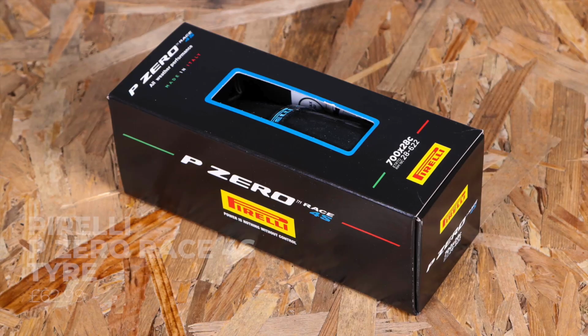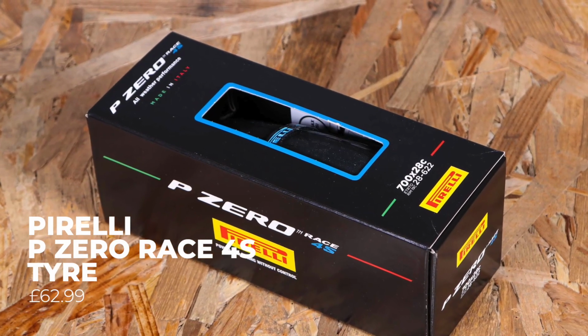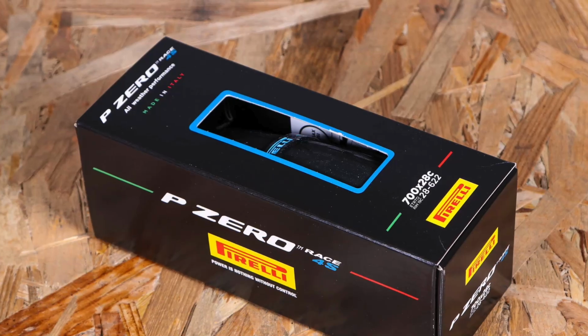Well, first we've got these Pirelli P Zero Race 4S road tyres. These impressed us with their grip in mixed conditions while still feeling pretty quick. If you want a summer tyre feel all year round, then these are among the best options out there.